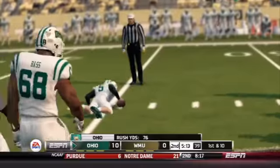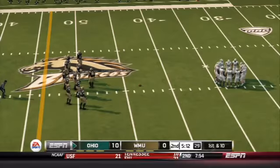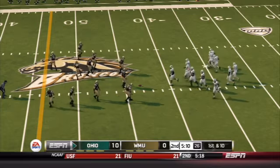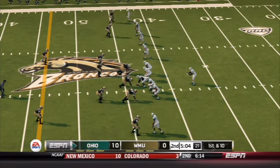Tackle after decent pickup. Gaining 5 on the play. First down. From their own 43-yard line. Empty backfield. Quarterback in the gun. 5 wide receivers. They bring him down in the backfield. The defense wasn't fooled by the draw. Great job of reading the play.